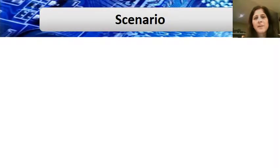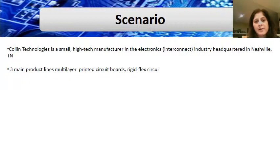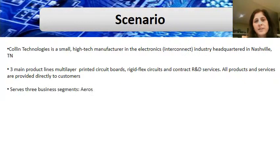Hi, I'm Devyani Kothari presenting scenario and decision problems for the case study for Collin Technologies. Collin Technology is a small high-tech firm manufacturing electronics. Their main products are multi-layer printed circuit boards and rigid flex circuits. In addition to these two products, they also provide contract R&D services to their customers. Collin serves three business segments: aerospace, personal electronics, and contract R&D.